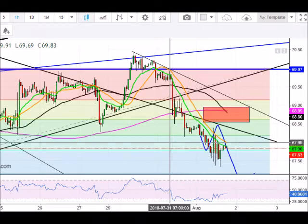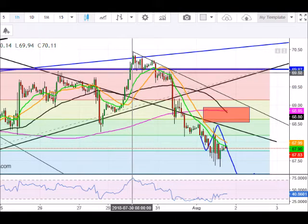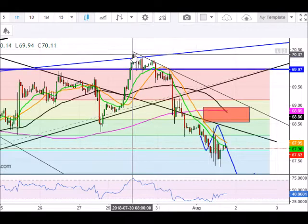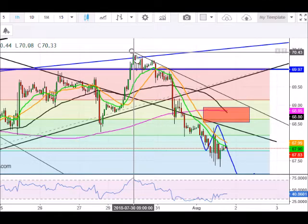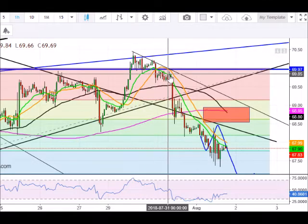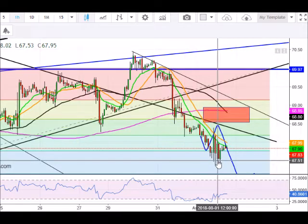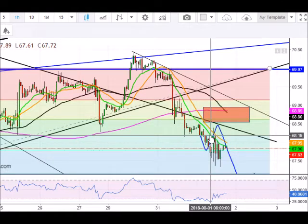During, I think it was Monday or Tuesday, we had this surprise move up above the resistance of around 70, up to about the 70.43 level, and then we again started pushing down lower and lower, breaking through major support levels here, and continue to see further unwinding of the long position.